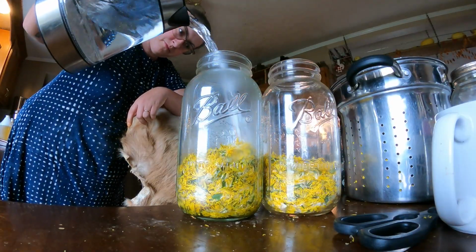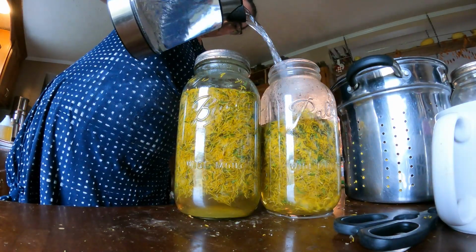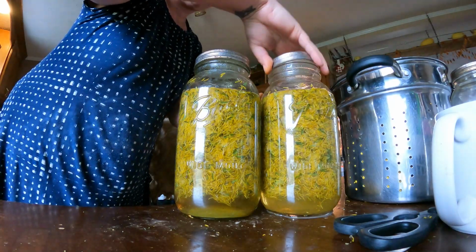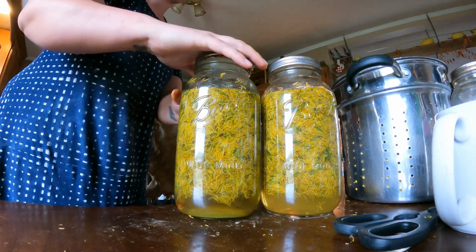So what I'm gonna do, in each jar, I'm gonna put 6 cups of boiling water and then put a lid on them, let them cool down. And then I'm actually gonna put these in the refrigerator and let this tea steep for about 24 hours.